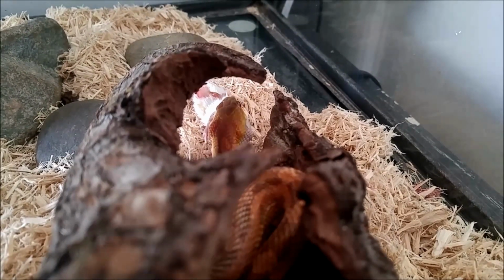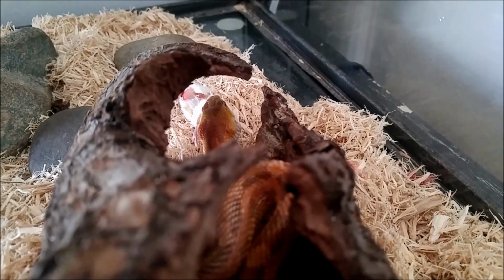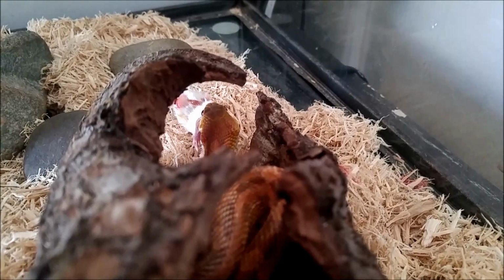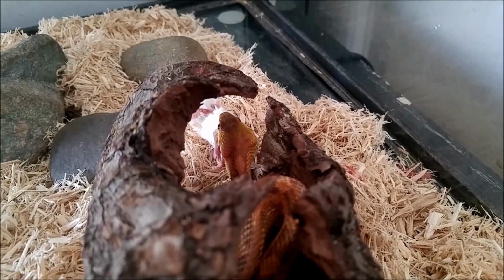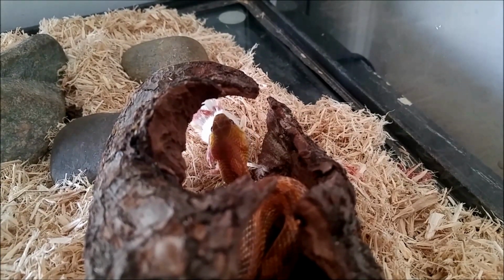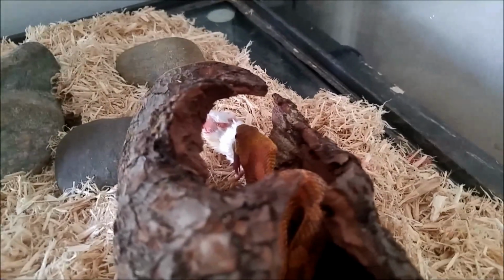While they're smart enough to understand when mealtime is, it's always good to kind of condition your animals to understand some things, especially when it's a snake. Because if a snake's hungry, you can't get mad at them for striking, because they don't know. They don't have the greatest eyesight.